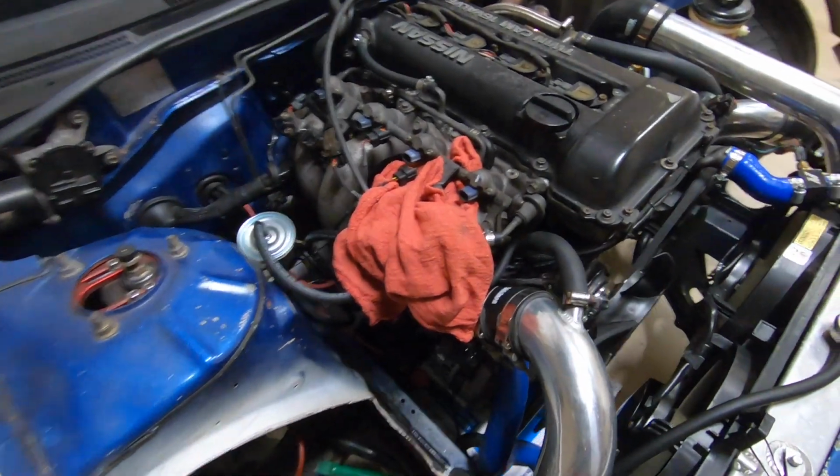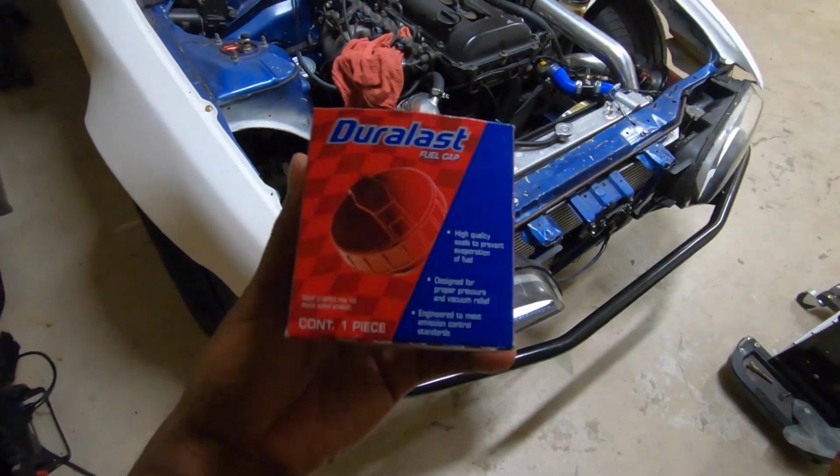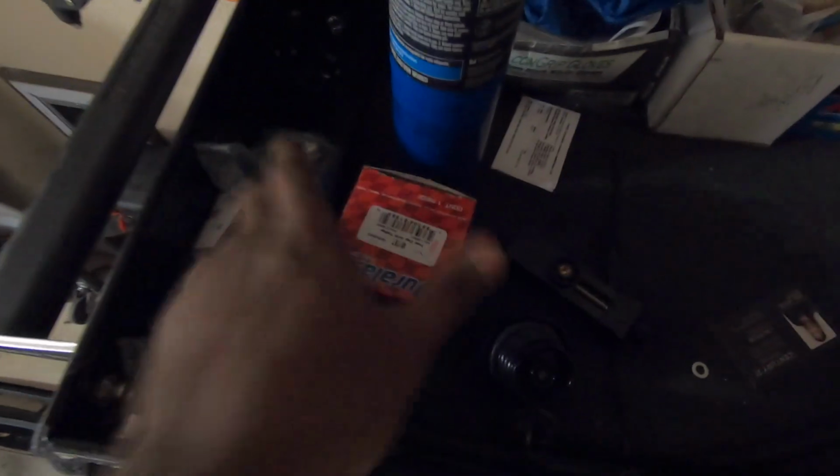So you see I have a rag here, and that's because we had a huge leak. So I did change the gas cap. There's a brand new gas cap. This is the one I put on there. It's a Duralast gas cap from AutoZone. Obviously something cheap, but it works. You don't need anything fancy.